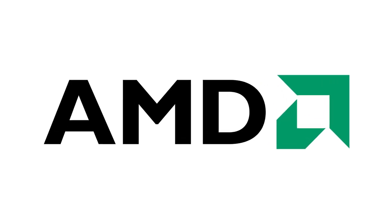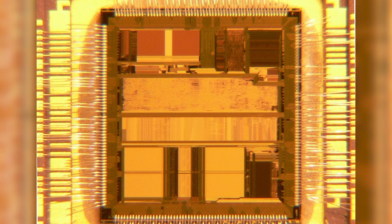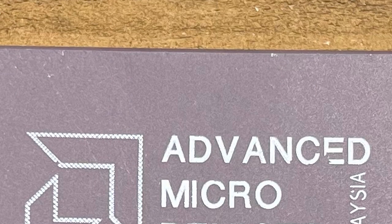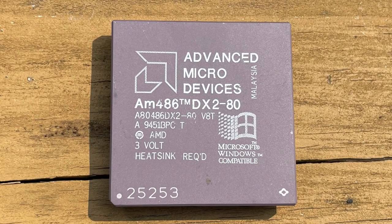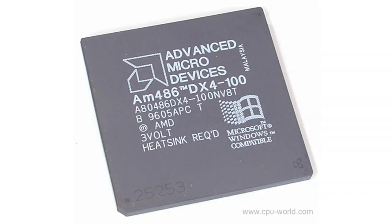That leaves AMD, who this month would have released a range of new CPUs meant to compete directly with Intel's lineup at a fraction of the cost. They introduced their DX4 range of CPUs, including 75, 90, and 100 MHz versions. But what I'm going to choose is the only DX2 introduced this month, the AMD 486 DX280, an 80 MHz chip that on paper sounds like it'd be slower than the higher clocked DX4 counterparts.